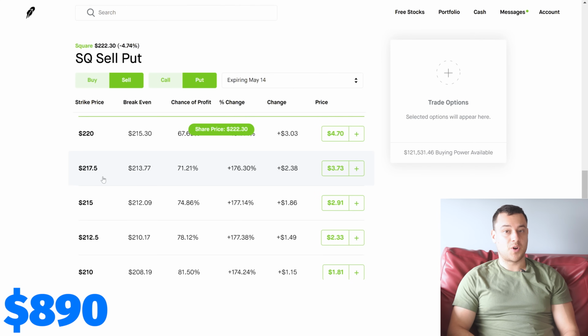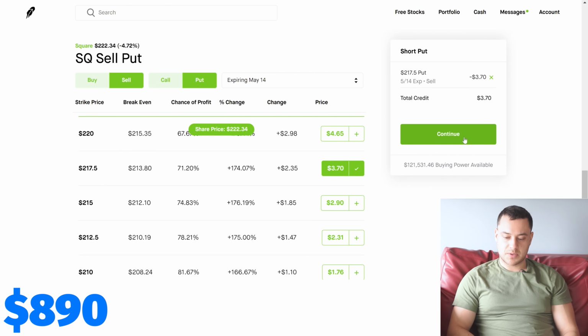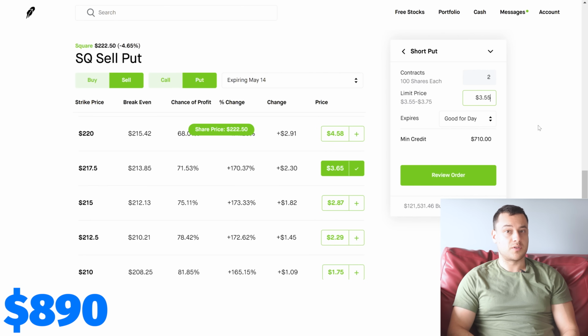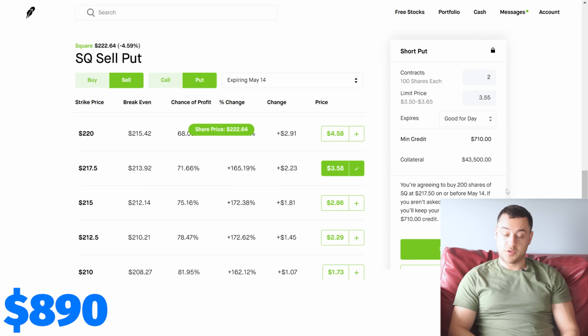because I do want to own Square. And if it doesn't end up going this low, I'm very happy collecting $373 worth of premium. So again, I'm going to click sell put option. I'm going to click continue and I'm going to enter 2 contracts because I really do like Square a lot and I wouldn't mind owning 200 shares of it. Now I'm going to put in a price of $3.55 per option contract. Now I'm going to review my trade. It's going to be a $710 premium that I'm going to collect, and I'm putting $43,500 to play.